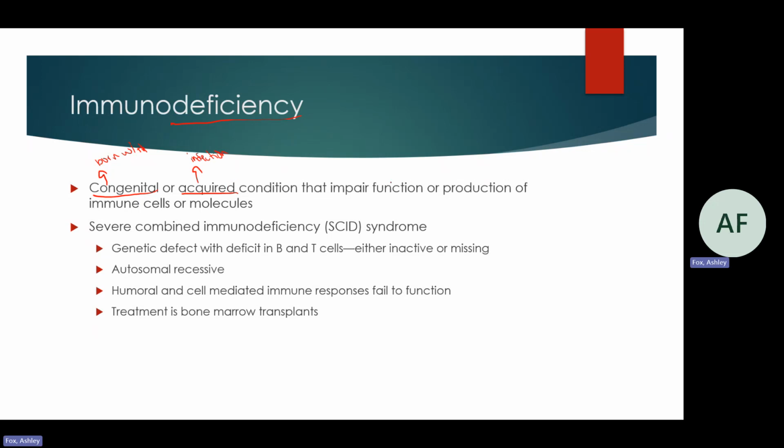So again, it's either all of these cells are not working appropriately or you're not making them. If you're not making lymphocytes, then you're going to have issues. If they're not working right, then you're going to have issues.